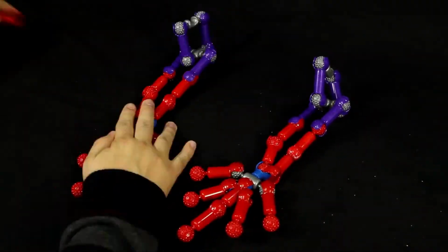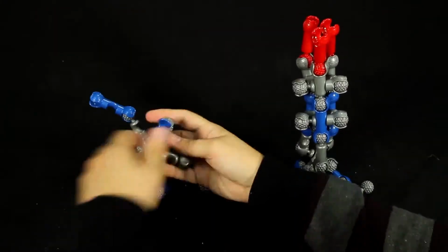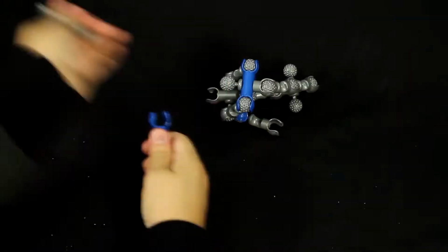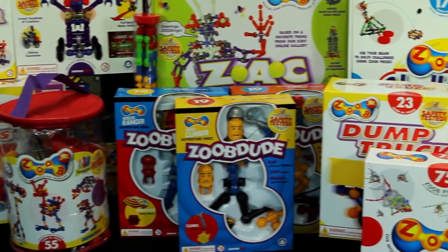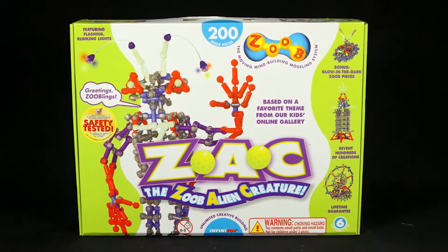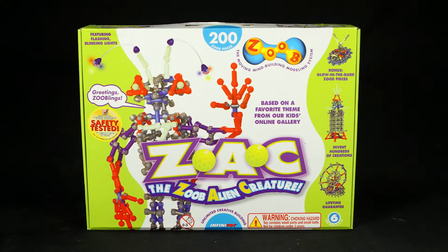building easy and versatile. ZOOB building sets are unique in that the pieces move after they are put together, allowing for truly interactive creations. Collect and add more ZOOB sets to your collection for additional interactive pieces. ZAC, the ZOOB alien creature, is recommended for ages 6 and older.